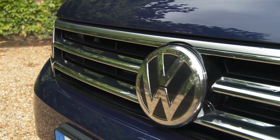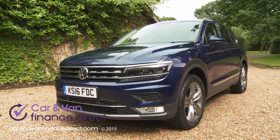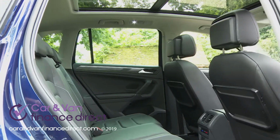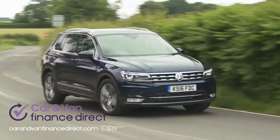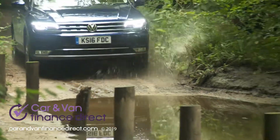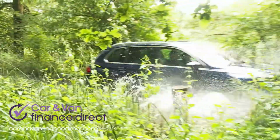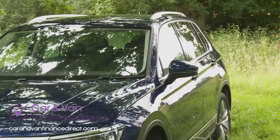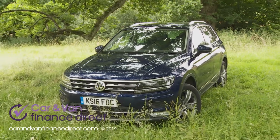In second-generation form, Volkswagen's Tiguan compact SUV is a much more sophisticated thing, as it needs to be to take on a wide array of crossover and full SUV-orientated rivals. Sharp looks are matched by sharp dynamics and a more sophisticated four-wheel drive system that makes this car a more credible tool when the going gets rough. There's a classier cabin too, and as a result, this car feels just that bit more complete than it ever did before.